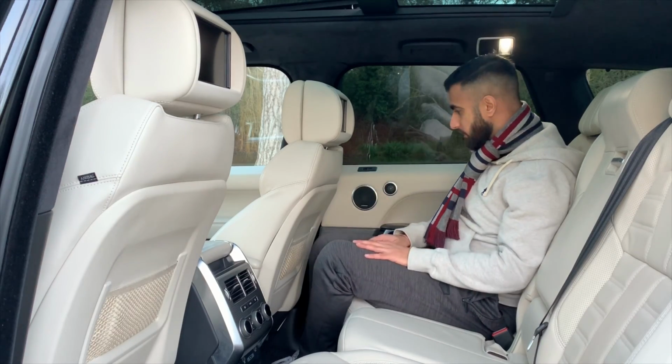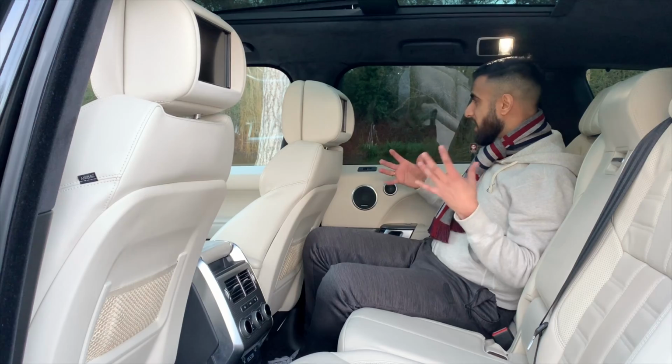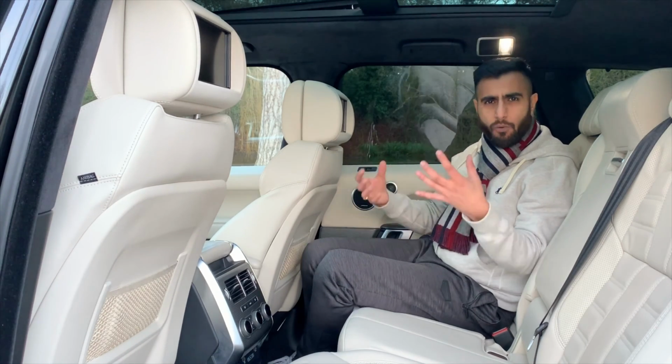So really good. One thing I can feel when I'm in the back of the car, that it's definitely tinted. In here, it feels like it's really private. No one can look in.